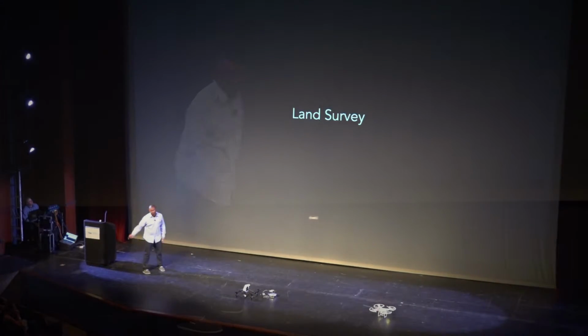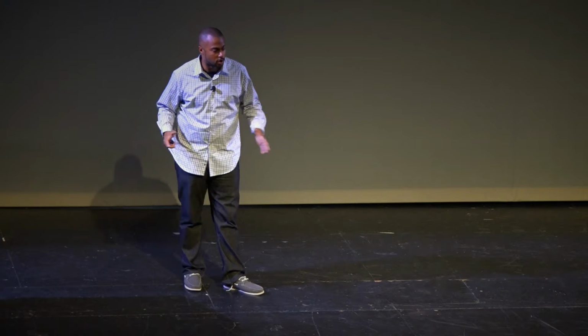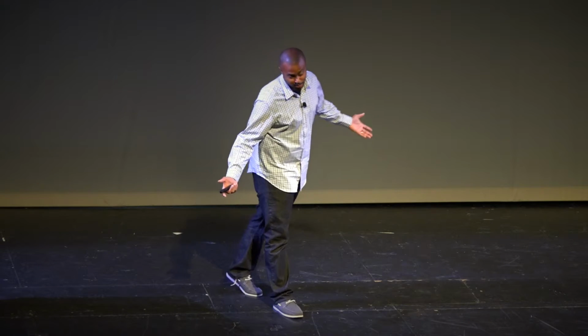So we do land surveys. Everyone kind of wonders, what's land surveying? A lot of times places would want to 3D map their facilities, just like in theme parks. We could totally do it in a theme park if you guys approve it.